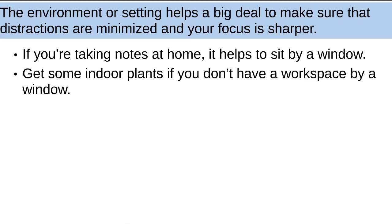Another thing that I would recommend besides sitting by the window, if at all possible, is to get some indoor plants if you don't have a workspace by a window, because indoor plants can really help you out. There are many different plants out there that will actually clean your air. I'm not really going to talk about that today, but if you go to Google and type in something like the top 10 indoor plants that clean air, you'll find some. I recommend that you go to your local hardware store or local plant store that has these types of plants and simply put them inside your home, because having fresh air gives you more oxygen, and having light shining on you is definitely going to help you out.